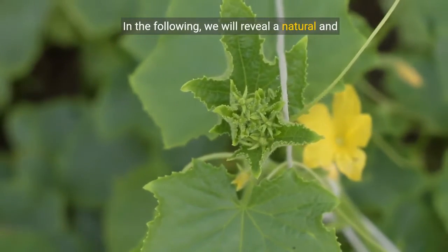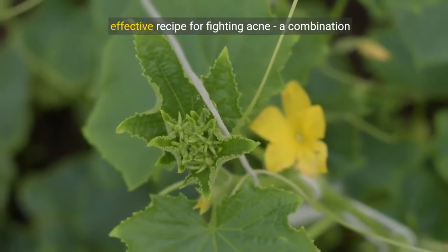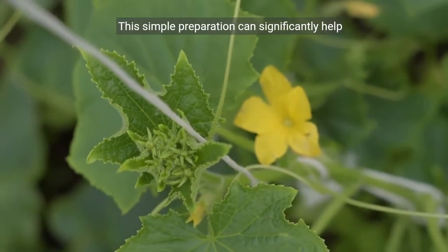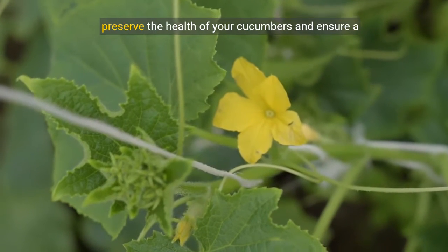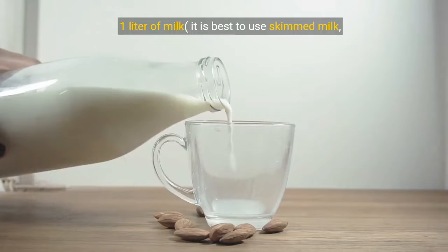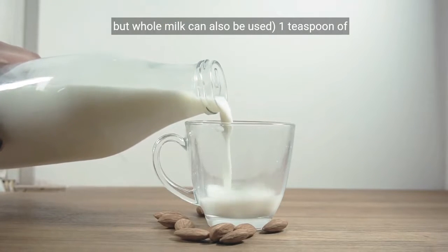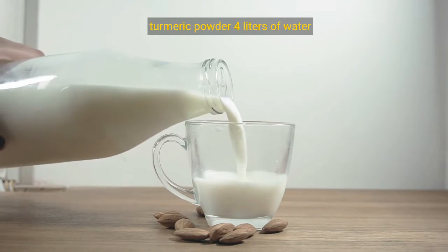In the following, we will reveal a natural and effective recipe for fighting blight, a combination of milk and turmeric. This simple preparation can significantly help preserve the health of your cucumbers and ensure a rich harvest. You need 1 liter of milk, it is best to use skimmed milk, but whole milk can also be used. 1 teaspoon of turmeric powder, 4 liters of water.